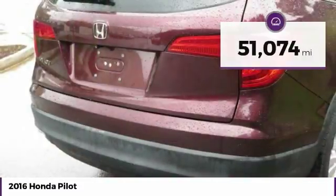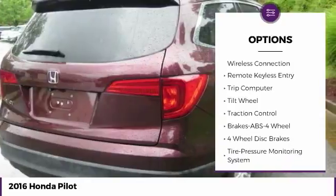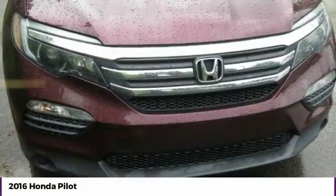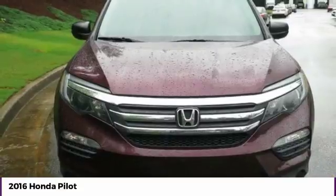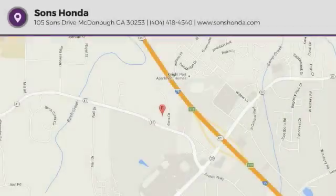Here are some of this vehicle's great options: traction control, anti-lock braking system, Bluetooth wireless data link for hands-free phone, air conditioning, power steering, cruise control, floor mats, aluminum wheels, AM/FM stereo radio, rear defrost. If affordable style and reliability are what you're looking for, this vehicle couldn't be more perfect. Drive it today.